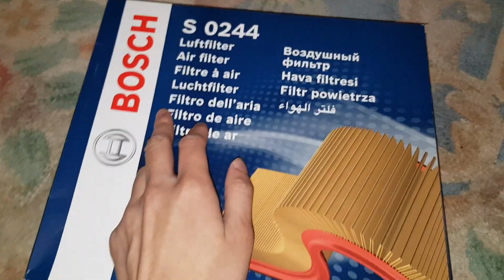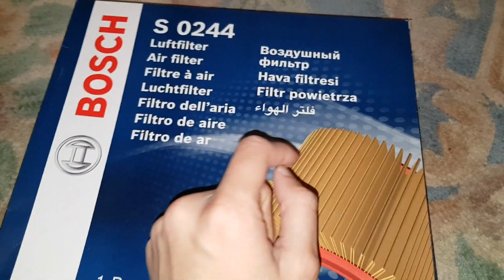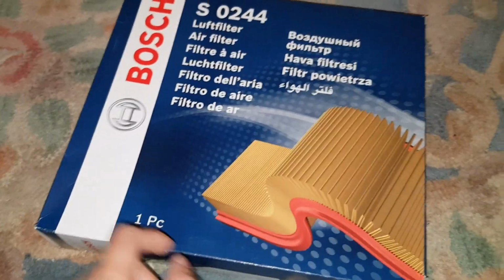especially his car being diesel and the twin turbocharger. So yeah. Okay, so this is a BOSCH S0244 air filter. You get one of them in there. All these parts we got for free. Thank you for that.